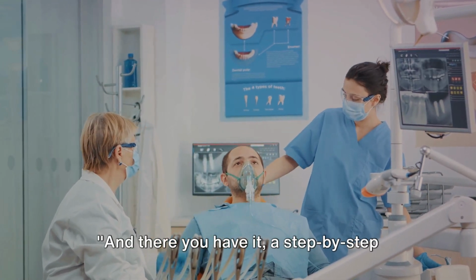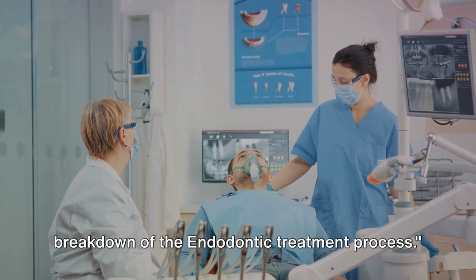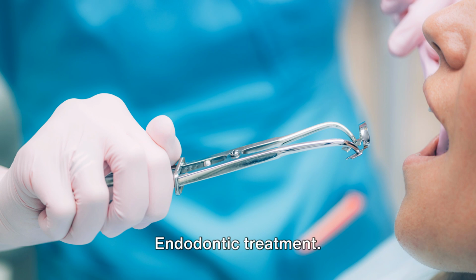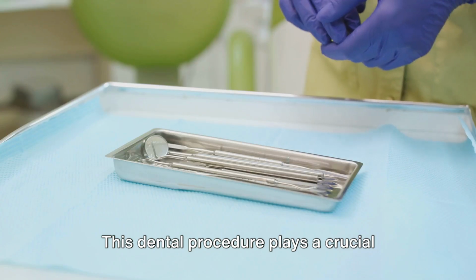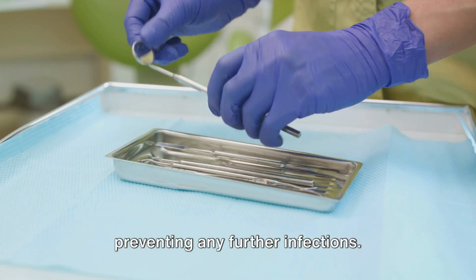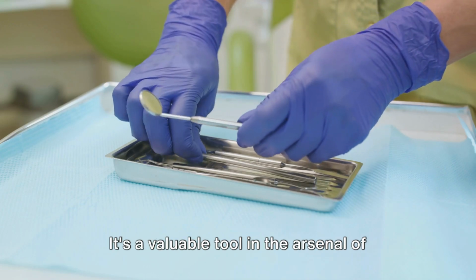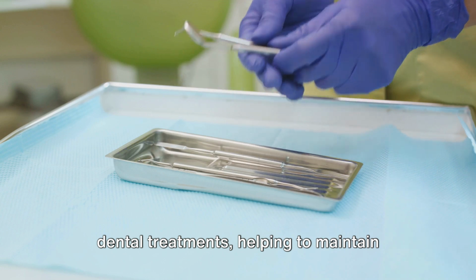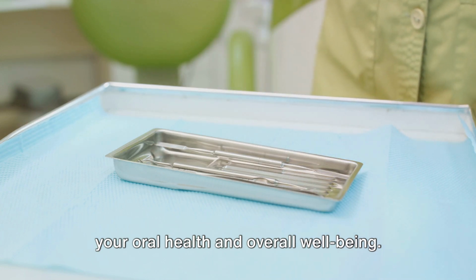And there you have it, a step-by-step breakdown of the endodontic treatment process. Let's recap the key points about endodontic treatment. This dental procedure plays a crucial role in preserving your natural teeth and preventing any further infections. It's a valuable tool in the arsenal of dental treatments, helping to maintain your oral health and overall well-being.